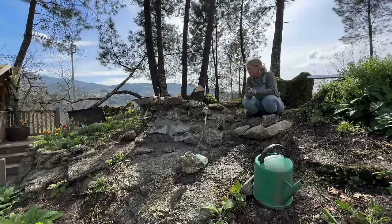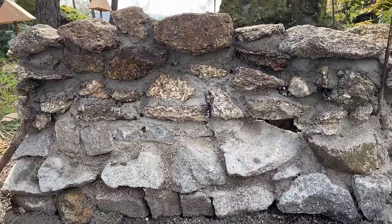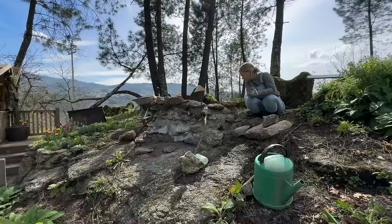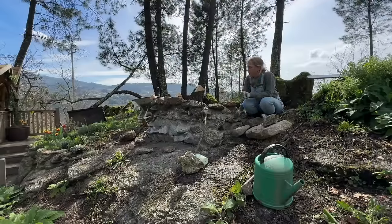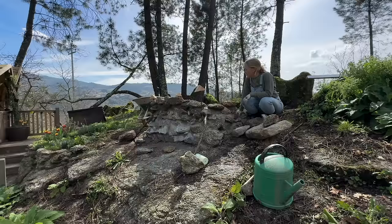What I think I've got to do now is pause, because a lot of the cement is still wet and a lot of these stones are quite big, and I'm a little bit concerned they're not going to set properly. So I want to make sure that the strength of it is solid before I carry on. And I obviously don't want to jeopardize any of the setting by setting more stones on top of him. So it's a good time to pause.